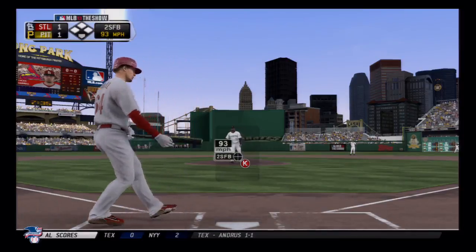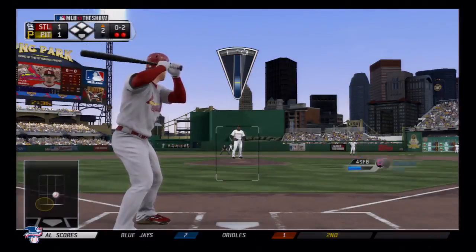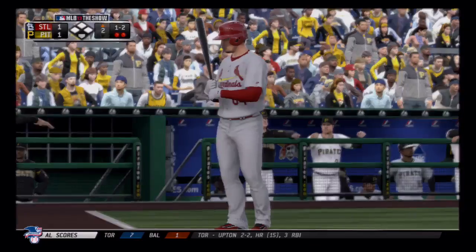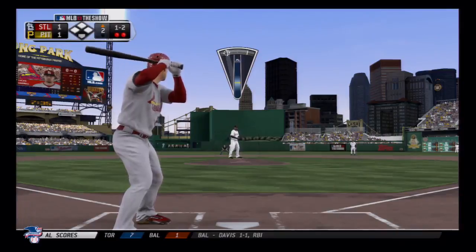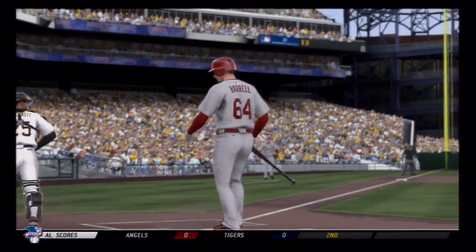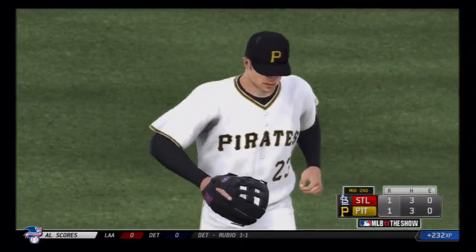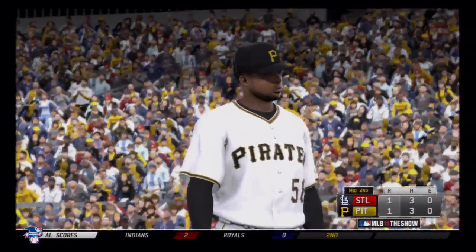And he looks like he's toying with him here. It's 0-2. Now 0-2, you got to be wary of that changeup. This is where he likes to throw it, and it doesn't always have to be a strike. Too high. 1-2. Now a fastball swung on and missed, and that is out number 3. Looks like Liriano's got it working now, and it remains a 1-all tie.